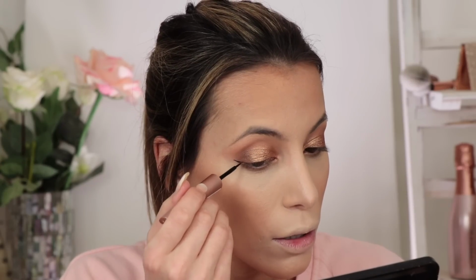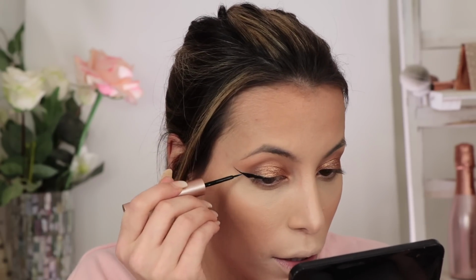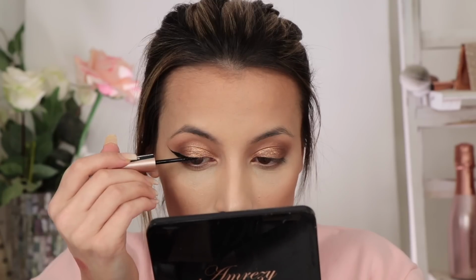Yes. Let's do eyeliner. Oh, that was my fault. Okay. The one's actually really, really thin, so it makes your life so much easier. And it's super black. Look how black that is. Okay, I like that.